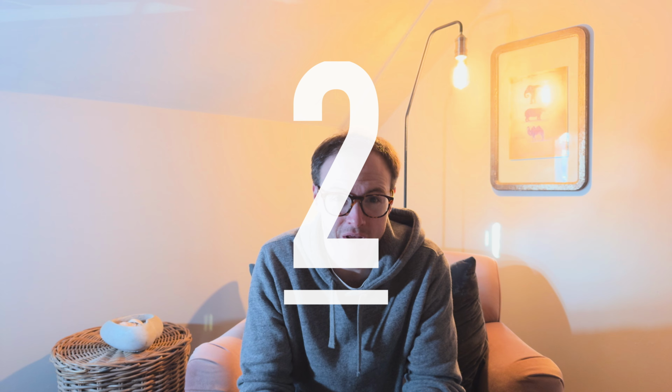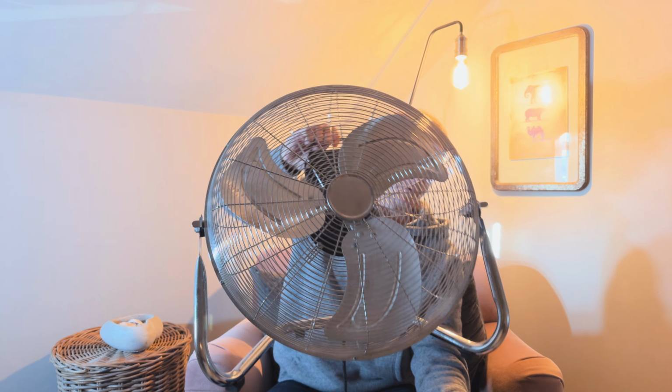Second tip for me, and a big one as well, get yourself something like this. A big floor fan or some sort of fan, whether you've got a pedestal one in front of you, anything like that. You're indoor cycling, you haven't got the wind in your face, so it gets extremely hot, extremely quick. So you need a fan of some sort.